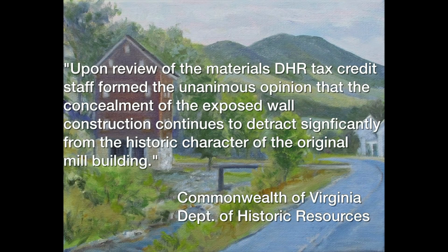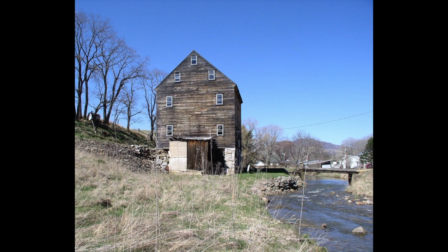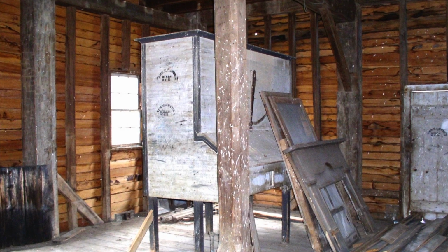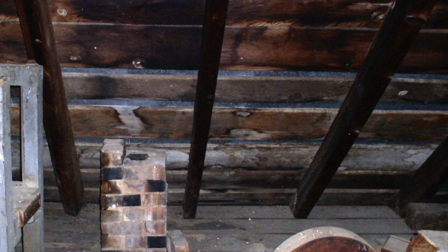Upon review of the materials, DHR tax credit staff formed the unanimous opinion that the concealment of the exposed wall construction continues to detract significantly from the historic character of the original mill building. Was the staff of DHR telling him that in order for the mill project to qualify for historic tax credits, it would have to remain uninsulated and the interior walls left bare? How could anyone live there?